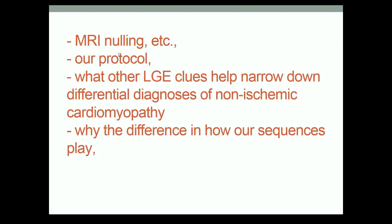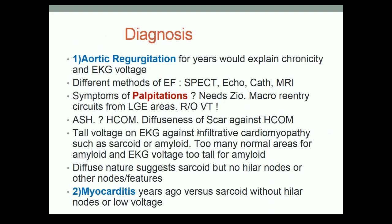Well, we're interested in nulling. We showed you our protocol. The LGE helps us narrow down a differential diagnosis of non-ischemic cardiomyopathy. And we talked about our sequences and how they differ from other sequences. It's just backwards, and all we have to do is read it the other direction. And so diagnosis: aortic regurgitation for years would explain the chronicity of this guy's findings and his EKG voltage.